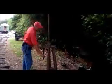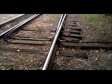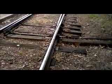River's right there. Cable. Okay, so he's switching the track. Okay, that puts us back on the main track. But we want to go to track 2. Okay. Can I try? Okay.